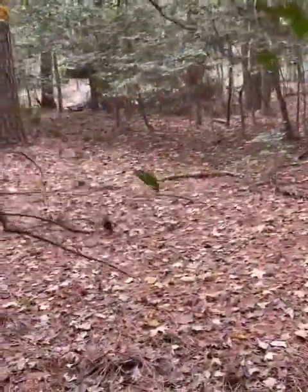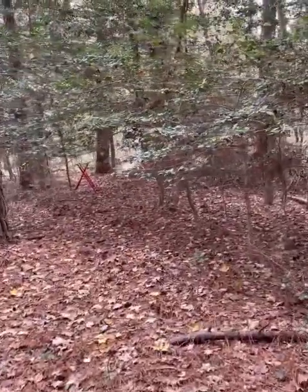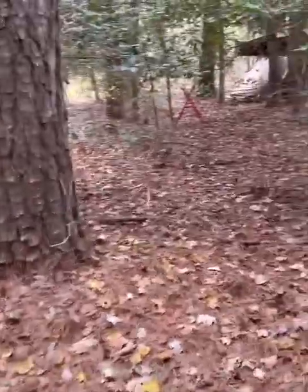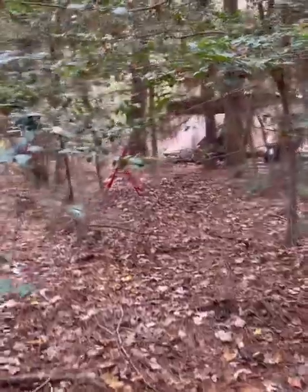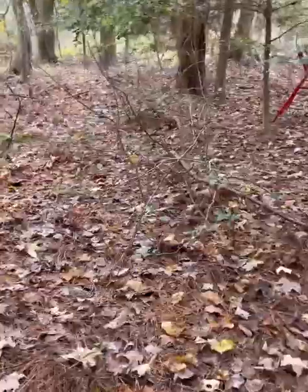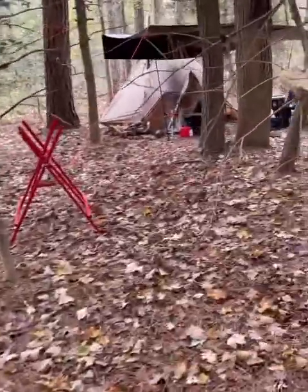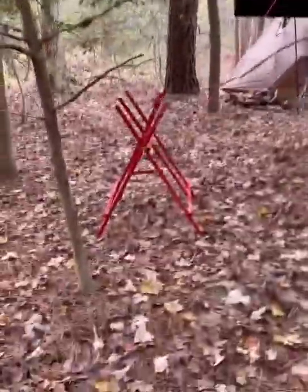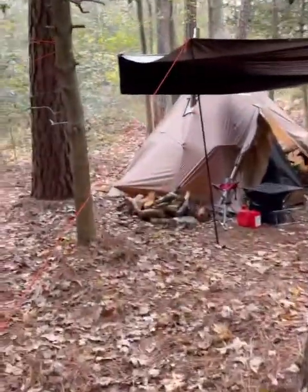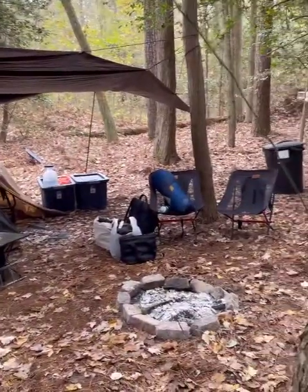Here we go. Yeah, I see it. There's my sawhorse I'm gonna use to process the wood. And here's my home away from home. Sweet.